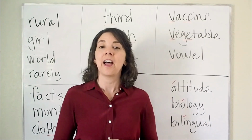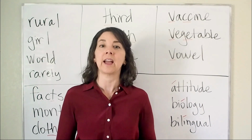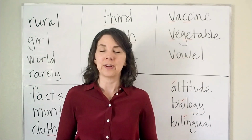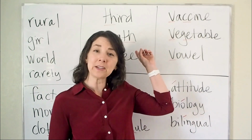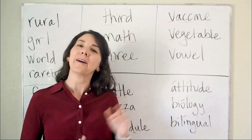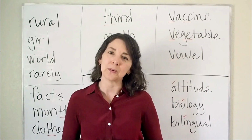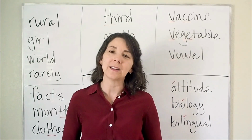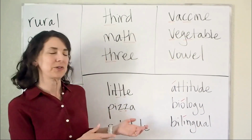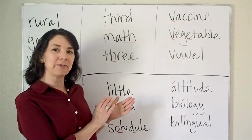The next one is the word vegetable, and this word is a little bit tricky because the second syllable is dropped. We don't say vegetable. We say vegetable. Again, you make sure you say a V sound and not a W. And finally, we have the word vowel. Vowel.